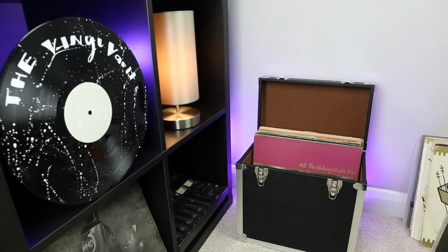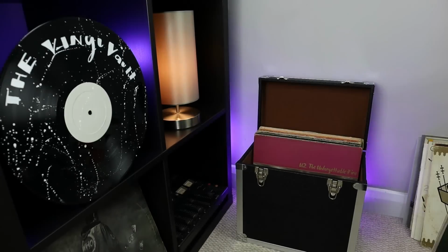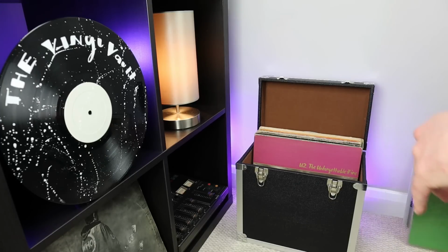Side 2. It's nice to get them in this nice condition. So that might be an upgrade if I know I've got some, or at least 1 or 2 of these, I'm sure. So that could be a nice upgrade. Get in the sleeve. Right, put that back there. In a rush today. Okay.